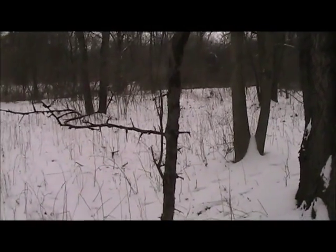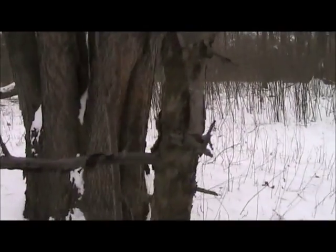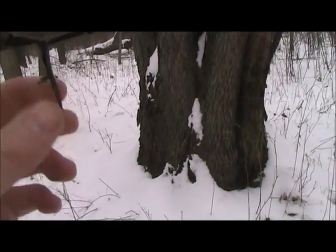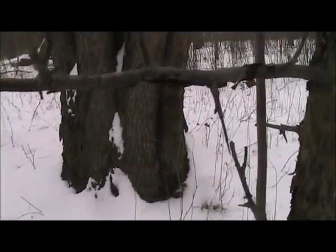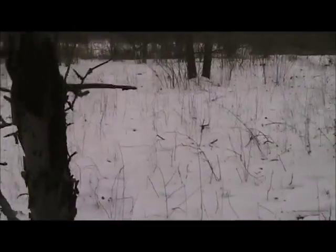This small tree in front of me is going to be another good candidate for the second natural tinder. I don't know what it is. It's got these thorns on it. It might be a locust. I really have no idea, but many know I have this theory about tree bark.